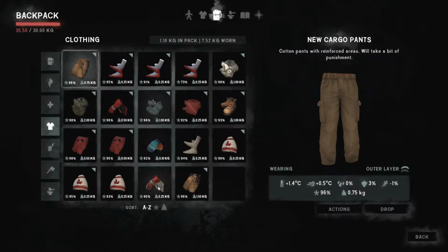We're now carrying these two pairs of gloves as backups to these ones. Everything else in the clothing side is what we brought with us, except that we swapped out some of the toques and socks for better items.